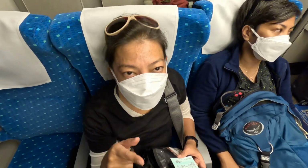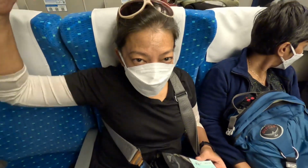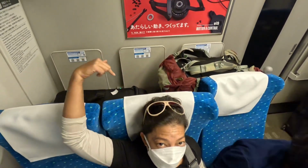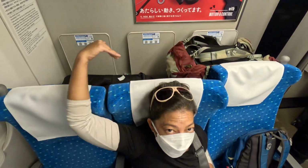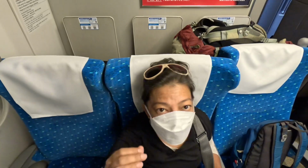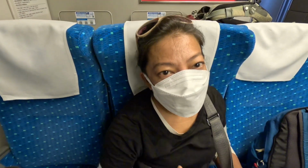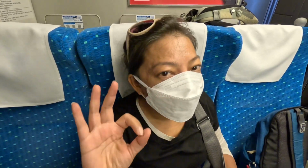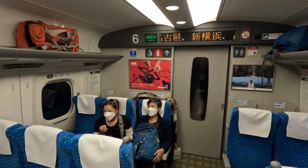But here's another tip: if you are traveling with a big bike bag, reserve the seat at the end, because there's space in the back for you to slot your bikes in. If you have a bike case that doesn't fit in here, just send it using the luggage forwarding and you'll be fine. Shin Yokohama and Shinagawa Station.